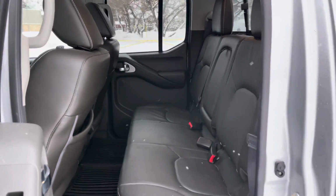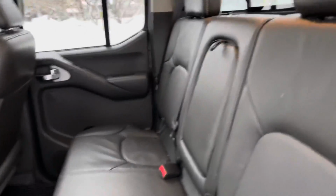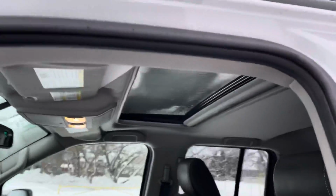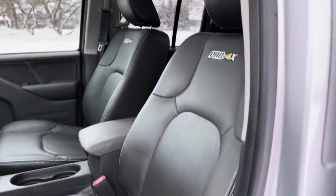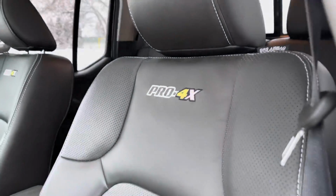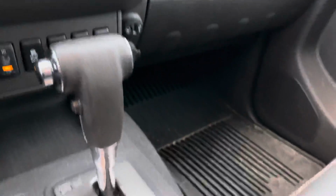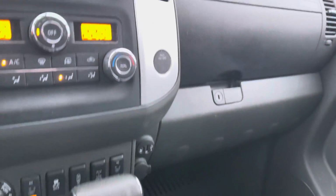you've got the 4 seats even, and then you can fold the rear seats down that way, or they can lift up, which I can't do with one hand, but they lift up. And then we also have the sunroof, and you've got the leather Pro4x seats with the stitching with the Pro4x. And then this one is an auto, which all of the crew cab ones are.